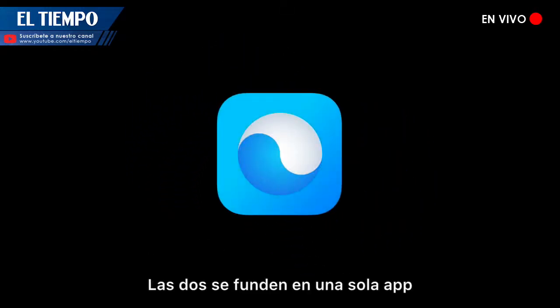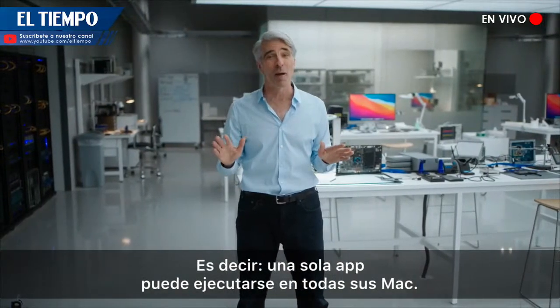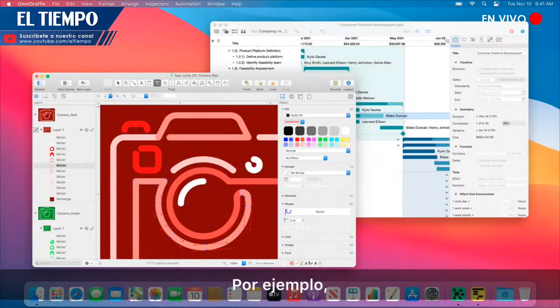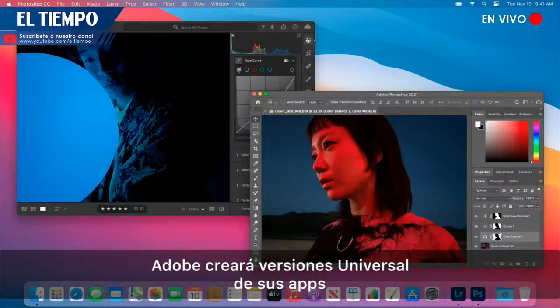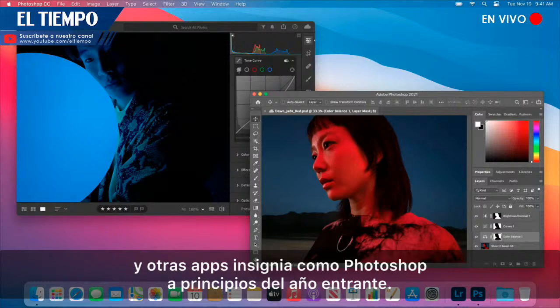The two come together into a single app that you can download from the App Store or from the web, meaning that one app can run on all of your Macs. We're hearing a lot of excitement from developers as they get ready to launch their universal apps. For example, Omni Group is bringing universal versions of all of their great Mac apps, and Adobe is bringing universal versions of their apps, starting with Lightroom next month, and other flagship apps, including Photoshop, early next year.